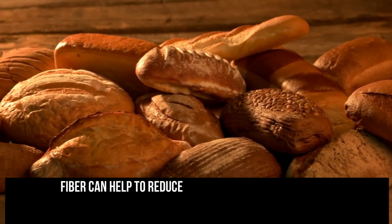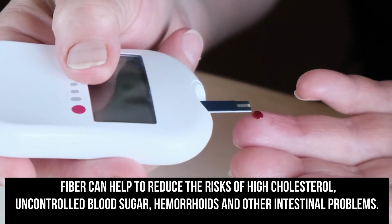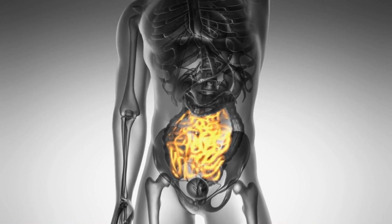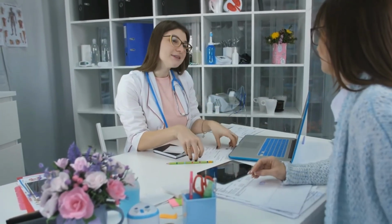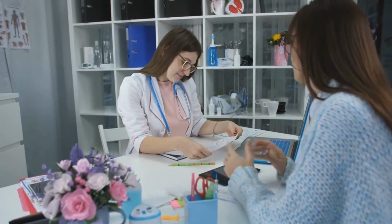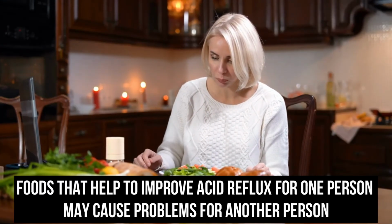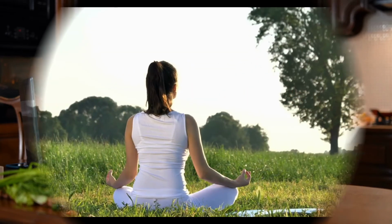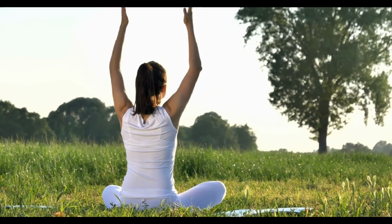Also, fiber can help to reduce the risk of high cholesterol, uncontrolled blood sugar, hemorrhoids, and other intestinal problems. If you have any questions about whether certain foods should be included in your diet, please consult your doctor. Foods that help to improve acid reflux for one person may cause problems for another person. Working with your doctor can help you develop a diet that controls or reduces symptoms.